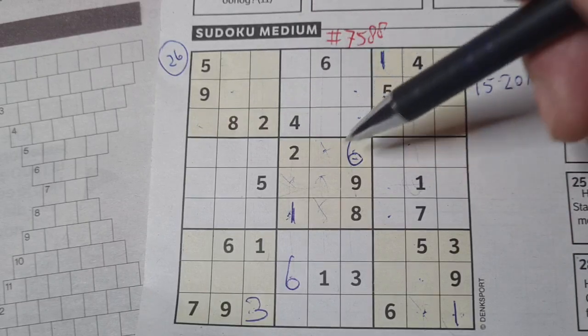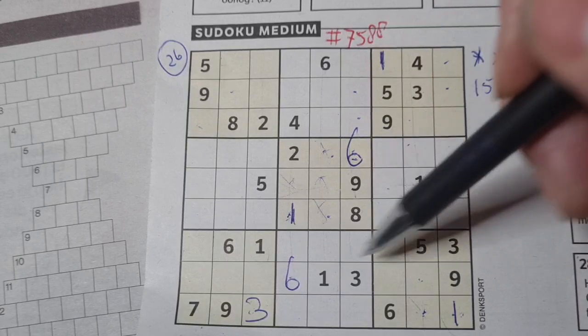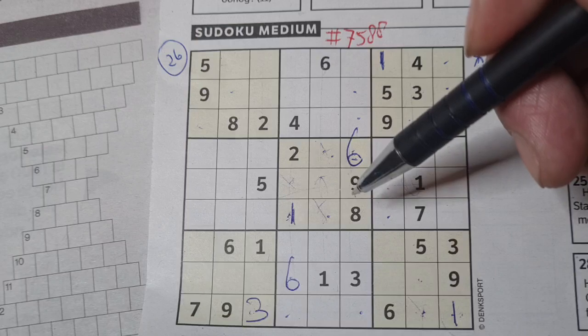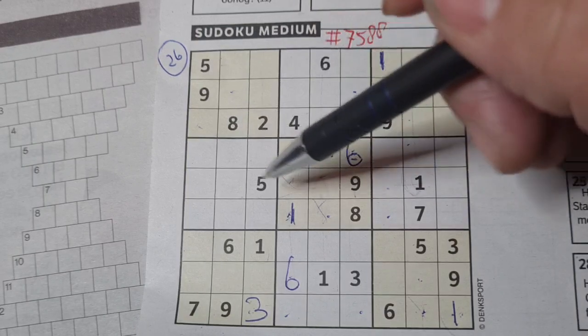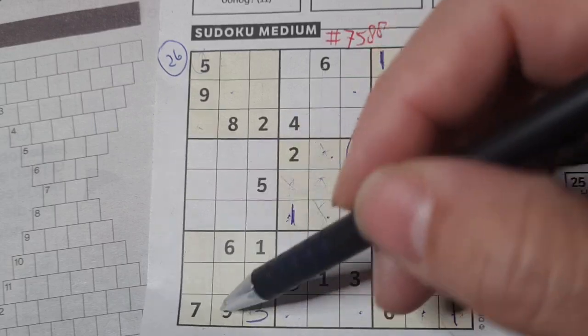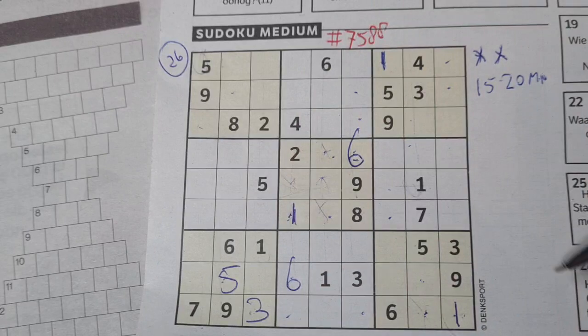I need a five. Five in the first column, five in the third column, so in the column between, the second column, the only place left for the five should be there. Alright.